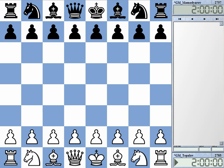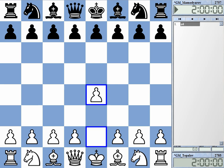Especially Mamedyarov had Kramnik on the ropes and could have been right in the thick of it, but he blundered in this super complicated position and even lost. So let's see what happened in this game.